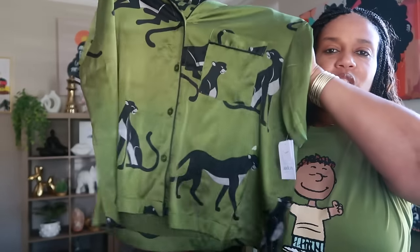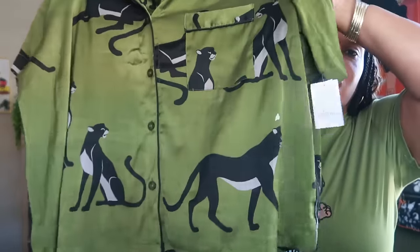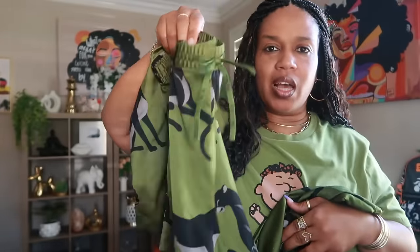Also from Target, I got the Alden set of pajamas. And it was this one right here. The little satin pajamas with the cats on it. So it just has the little button down top, and then it also comes with the shorts, with the little tie on the front. And like I said, these are Alden. Can't remember, it came as a set, so I did get that.